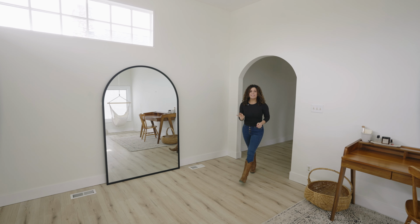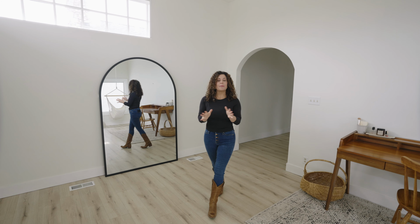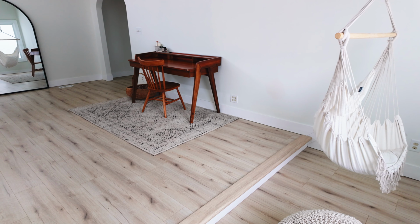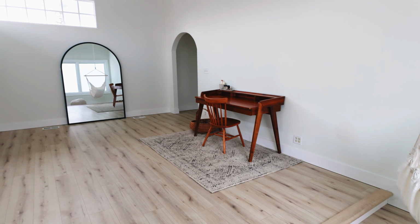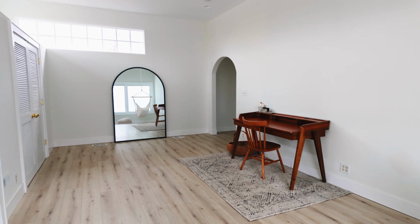This is incredibly unique for a master suite. This could be a cozy nook for reading. It could be a nursery, your home office, or even your workout area that is just right off the master.